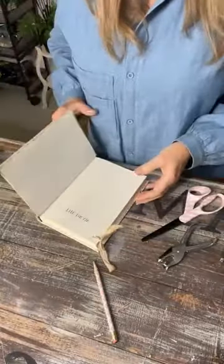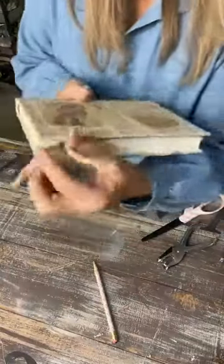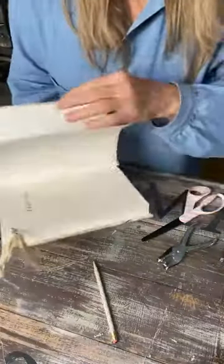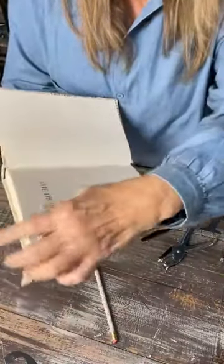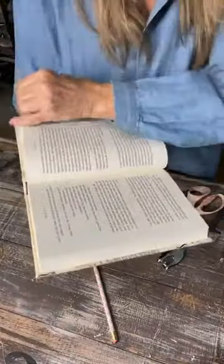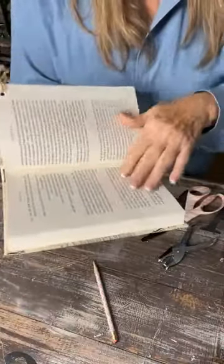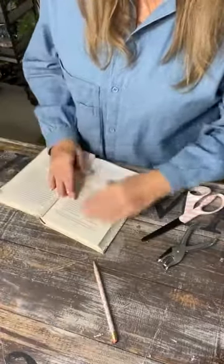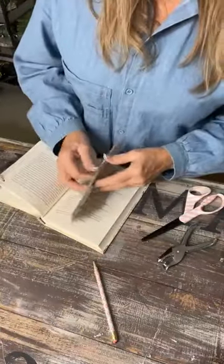So let me show you what's going to happen. See this? It's going to be like that all the way down. And so when you open it up, you could put pictures on this, and then you would move it to here and do pictures or little junk journaling things, but it's a whole different way to do that sort of thing. So now I'm going to pick the next little bundle.